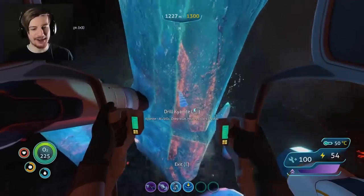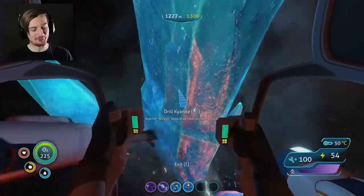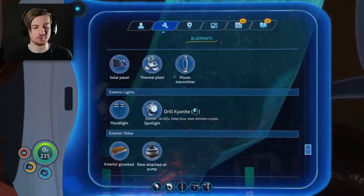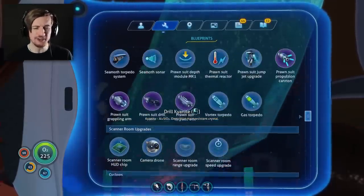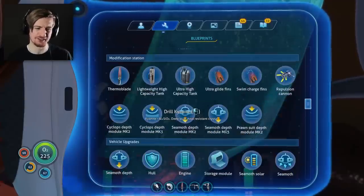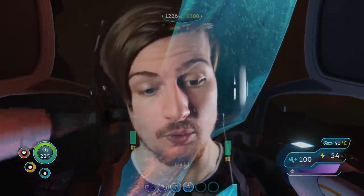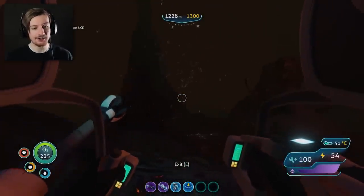All right, here we go. Now we're collecting kyanite. I'm standing real close. I don't want it to fall through the map or anything. So, all right, yep, do that with the drill arm. Yeah, go for it. So I've got 5 kyanite so far. I think that's a pretty good yield. Let me just see actually how much we need. I don't think we'll need more than 5 to make 2 of the modification things, you know? The prawn suit needs 3. This guy needs 3, so we only need 1 more. And there we go. That is 7 kyanite in total. We are good to go.